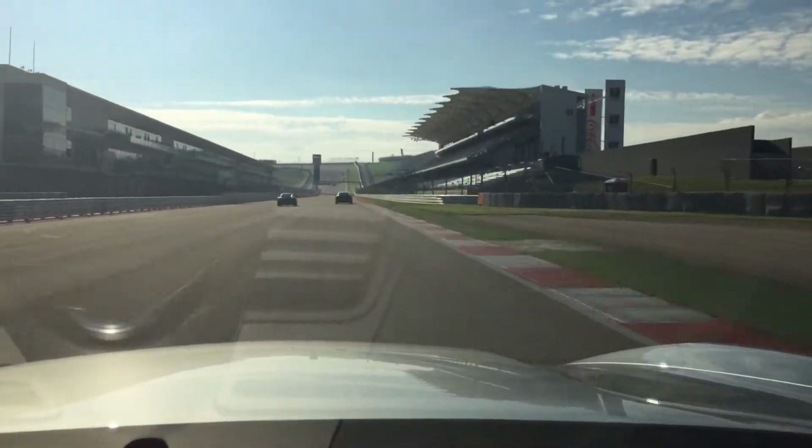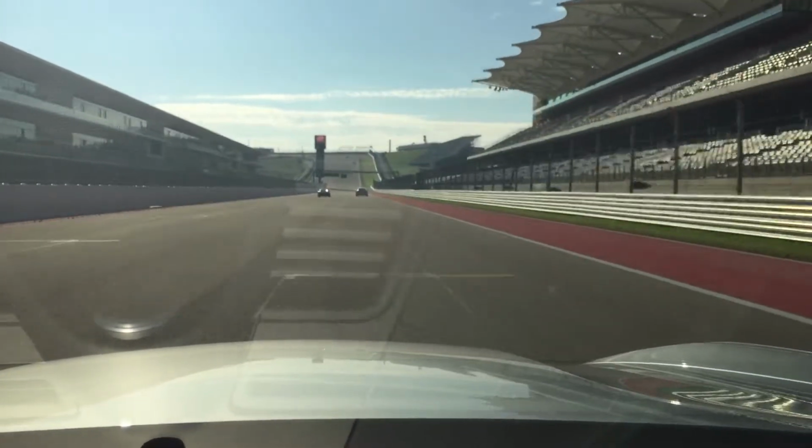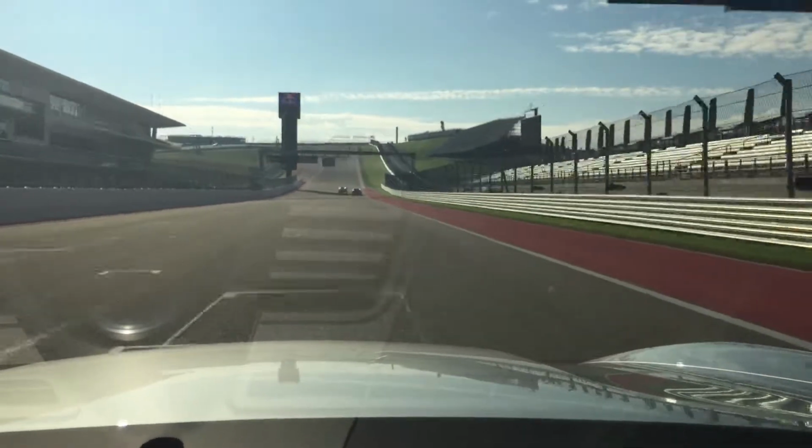Up the straight we go. Stay to the right. Look for anyone to pass through. Now we're clear. Relax your shoulders. Enjoy the fact that you're getting to drive on an F1 track. The greatest country in the world.